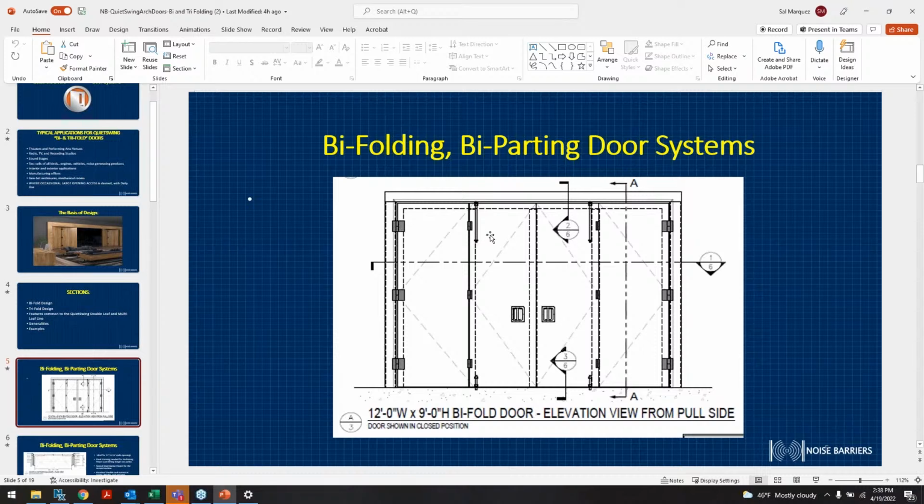We have multiple ways of locking the inactive leaf, just like a double leaf door. We've got a concealed style latch bolt at the header, and or a surface mounted latch bolt at the header and at the floor. Obviously, we can't do a concealed latch bolt at the floor just like our double leaf doors because of the bottom seal interference, but we can always do either a mechanical or a manual sliding bolt at the top of each inactive leaf, or both the inactive and the active leaf to maintain the doors in the closed position.